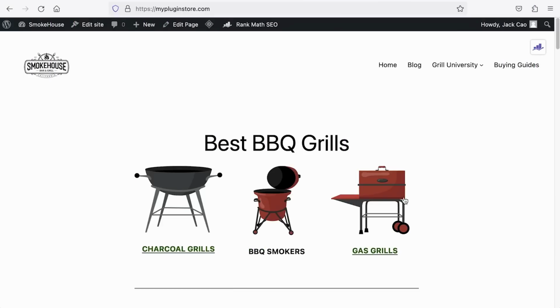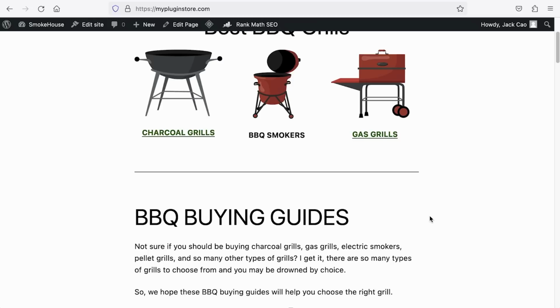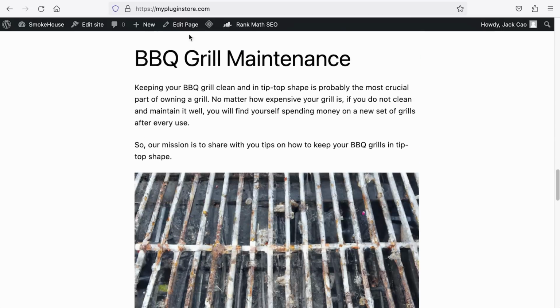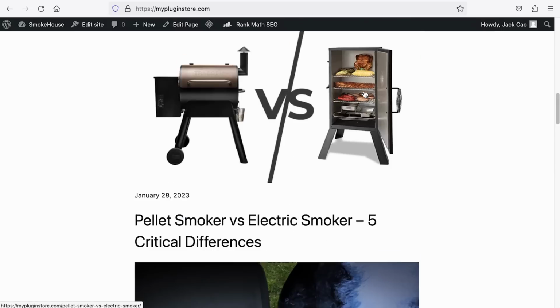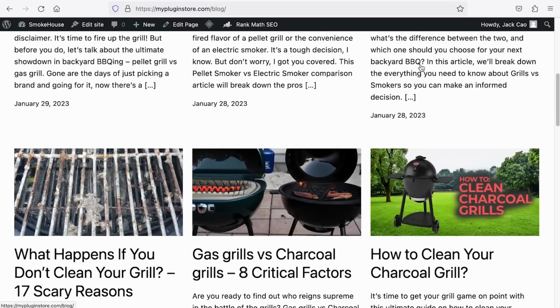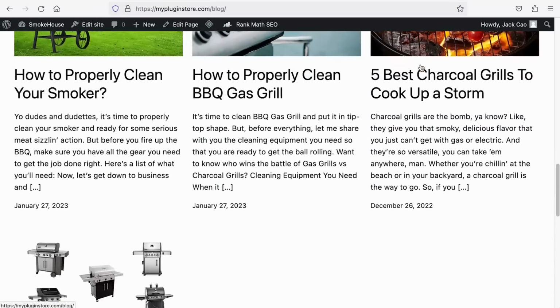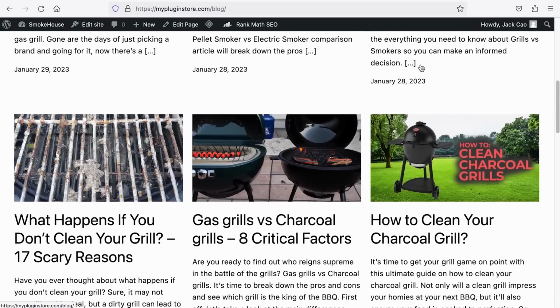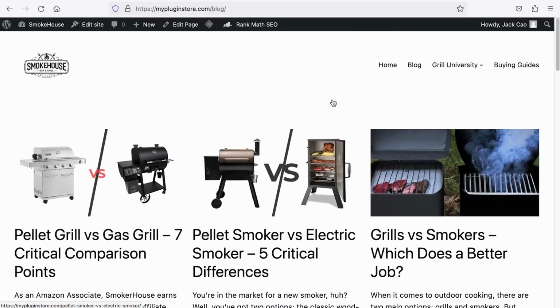If you check out the BBQ site, we made it known that there are 3 types of BBQ grills, and there is a category called BBQ buying guides, and another category called BBQ grill maintenance. And on the menu items, it is reflecting the same. Every piece of article on the site talks about BBQ. So would Google understand what the site is about? Pretty sure you know it is a BBQ site, even though the domain name doesn't say so, but Google will understand the same. So it is all about planning your site before you start writing.